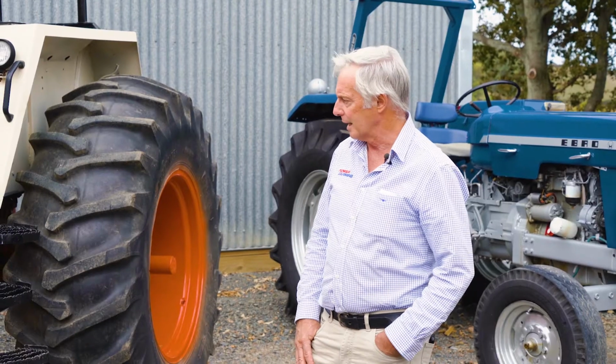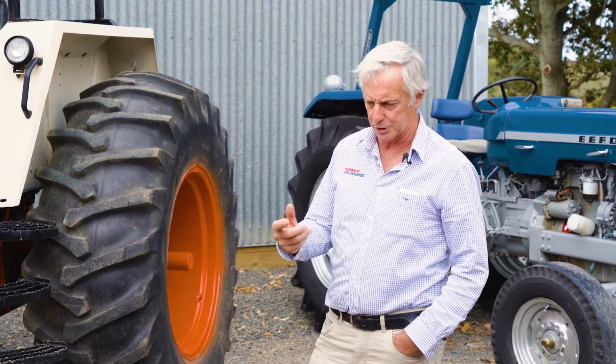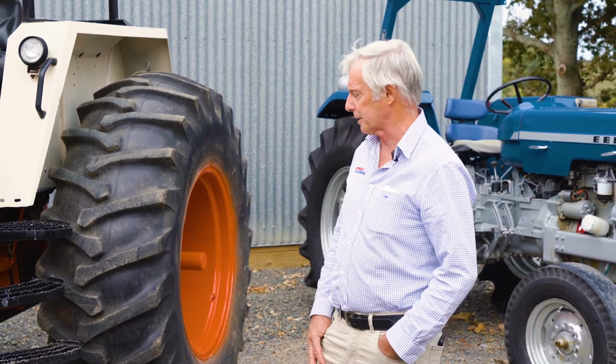She starts first pop, brilliant engine. She's 110 horsepower. We've had it on our Fromont dyno at Martinsville, and she'll do 99 at the shaft. And it's got exchangeable shafts in the back, so it's 540 compatible, and change the shaft over for 1000 PTO as well. But lovely tractor.